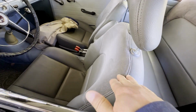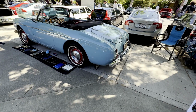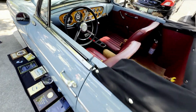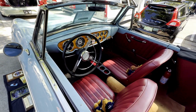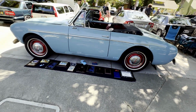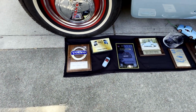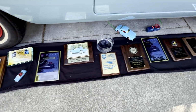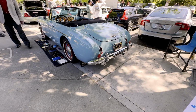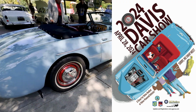Oh, check out the velour on the seats. That's really nice. So this is Lars Jansson's 1957 Volvo P1800, and it's got a serial number of 66, and it's a Volvo Sport, and the last Volvo Sport to leave the factory was serial number 67. But they have no idea what happened to that particular car, so this one is the last of the Volvo Sports. And if you look at this year's poster for the show, it's actually this exact car.